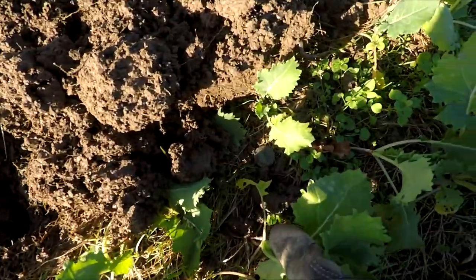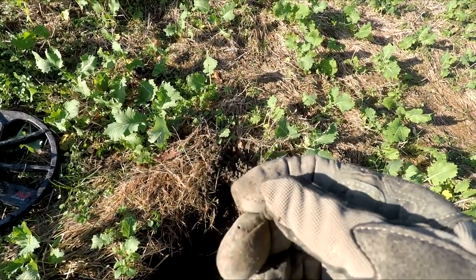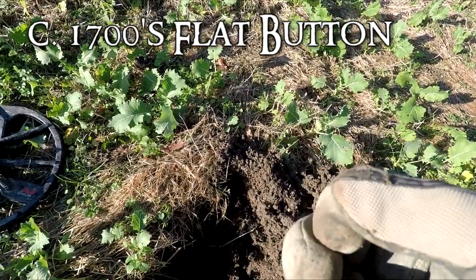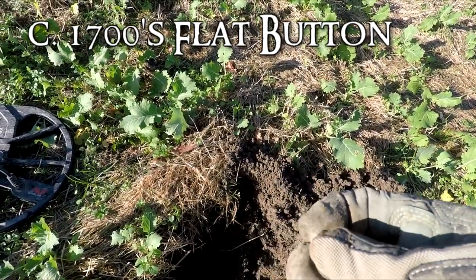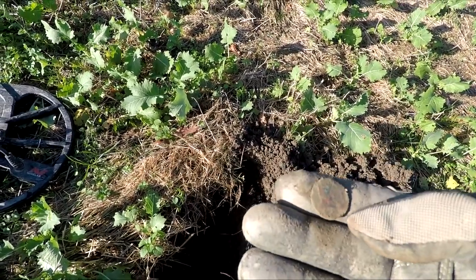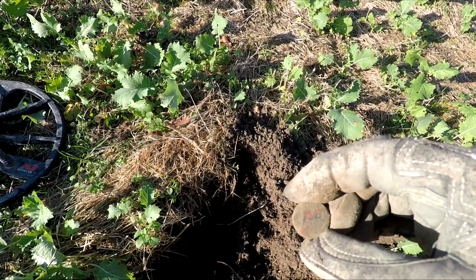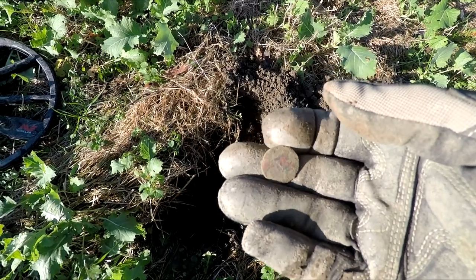Well, I got a solid 18. I just dug it up and popped it out. It's right there. I don't know what that is, but it's going to be a flat button. Yeah, it's going to be a button. And it's going to have some type of design on it. I don't know what it's going to have on there. Maybe a flag? All right, some type of flat button. A couple of coins have come out of here, now a flat button, so there's still some hope.